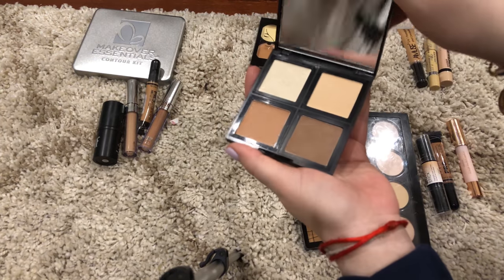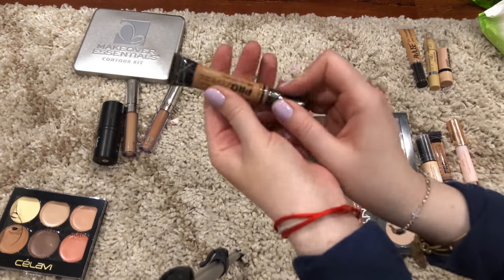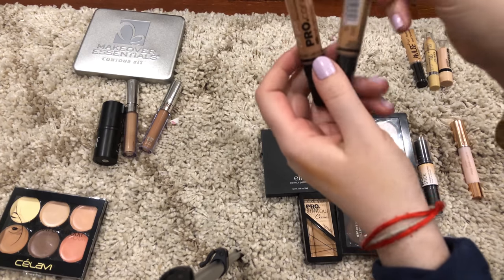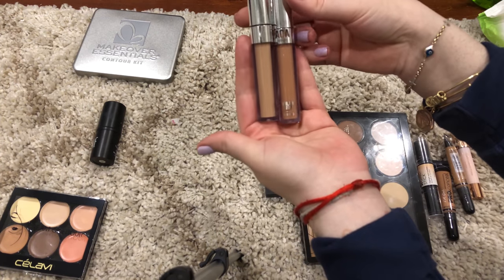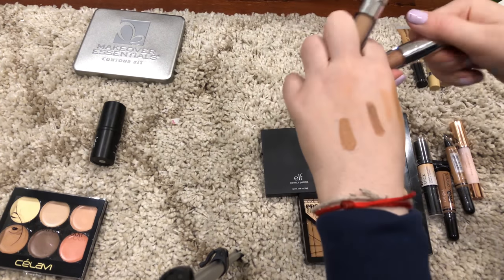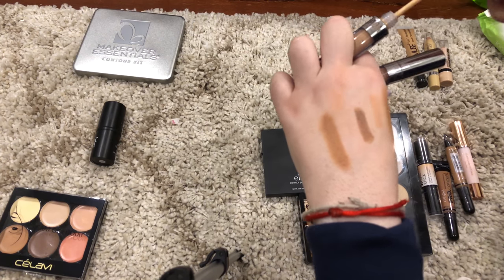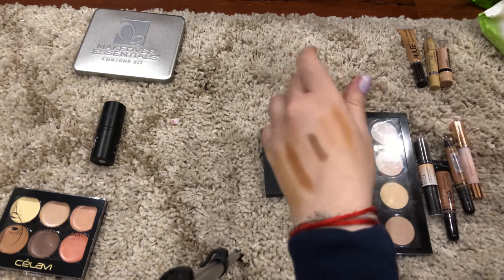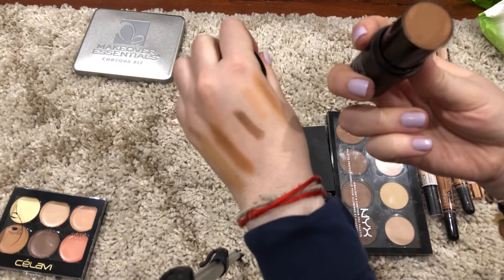Let's see. I use this, it's the e.l.f. one. Never used this before. It's a cream contour. Let me think about this one. This is brand new, not opened. I think I corrected the color on this one. This is in cool tan and this is an almond. I think cool tan is better for me. These are the AOA. One is in bisque, one is in almond. I don't think I'm going to keep either of these, so those are gone. This is a foundation stick in coffee from e.l.f. Ooh, that's kind of dark.